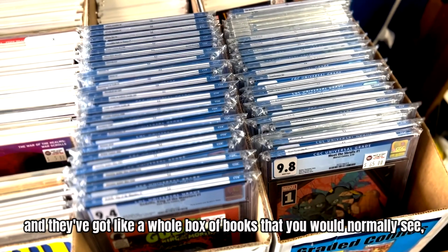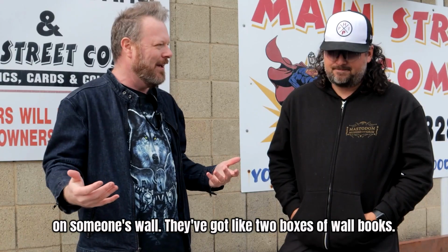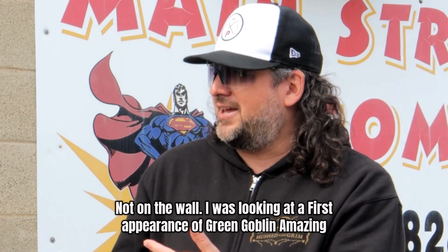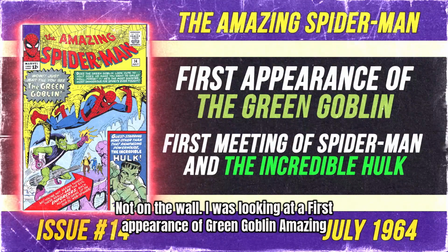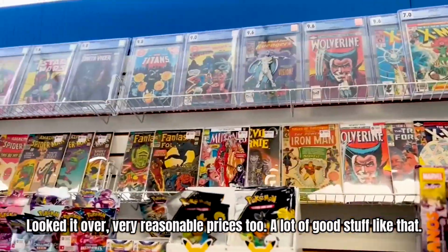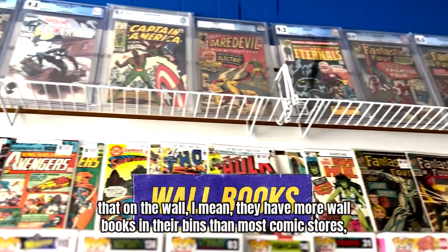And they've got a whole box of books that you would normally see on someone's wall. They've got 2 boxes of wall books not on the wall. It's insane. I was looking at a first appearance of Green Goblin, Amazing Spider-Man number 14. They just had it out. Looked it over. Very reasonable prices too. A lot of good stuff, like the first appearance of Punisher. Just have that in the bin.